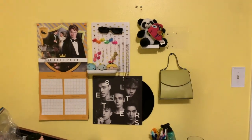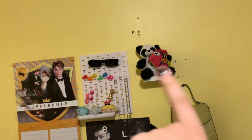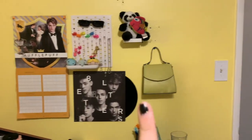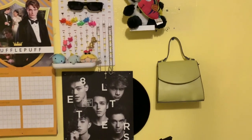But let me show you this new section. So I had stuff here. I had my Why Don't We album, 8 Letters, and my little green purse. But I just moved it over here, and look how cute it is. I want to find something to put in that little area, and maybe some stuff down there. But I don't think it'll be too hard. I think it's cute when I clean my dresser. It's gonna be a really cute little zone.